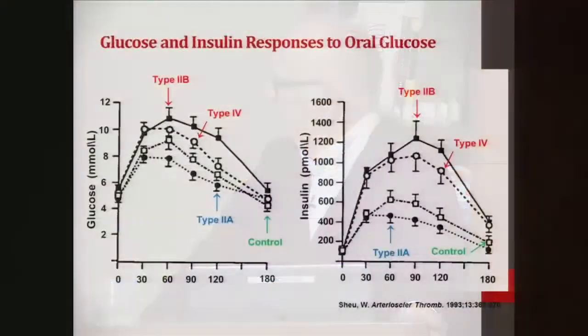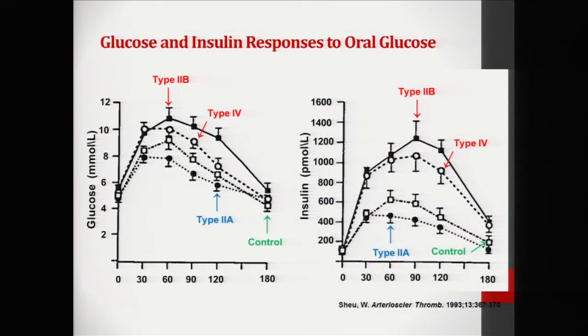Now this is a glucose tolerance test of those same people. See, this is 1993. This was a few years ago. On the left are the glucose concentrations, and on the right are the insulin concentrations. Now, the group with type 2B has the highest glucose, as you see, and the highest insulins. So you can predict they should be insulin-resistant people. So that's the group with both high LDL and high triglyceride.